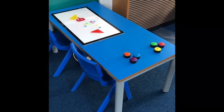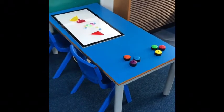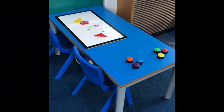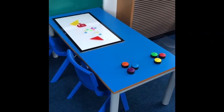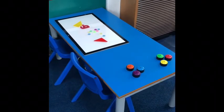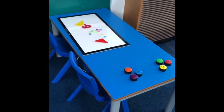Computing and ICT is a really key skill to be developing in the world that we live in now. So we've set up an ICT area for children to come and explore these skills, such as pressing the talking tins and recording their voice, or exploring what happens when they press the buttons on the light box and see what the effect is on the materials.